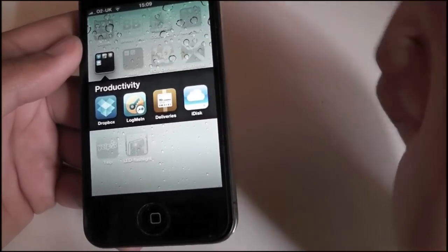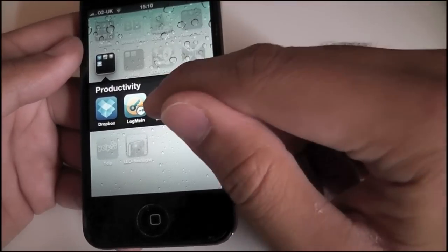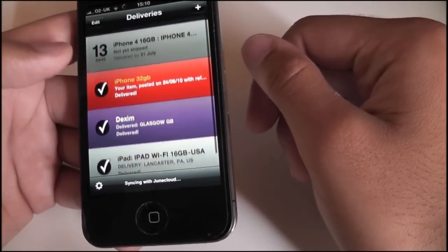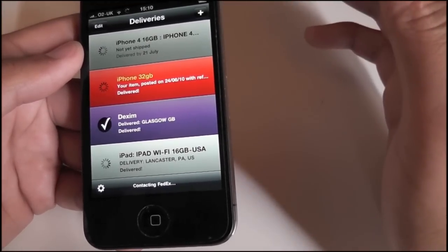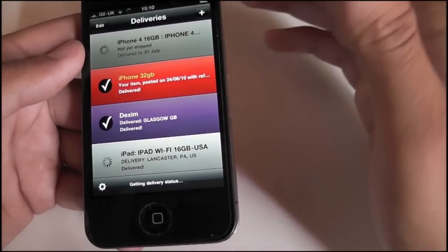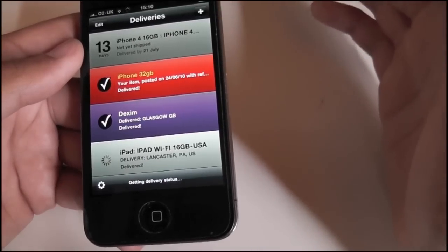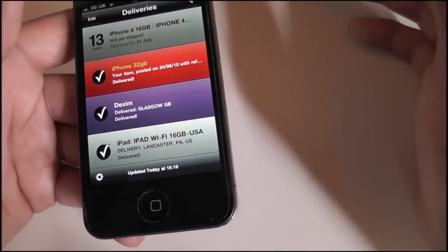Deliveries, if you do not have this application, you do not know what you are missing out on. Let's see if I can open this up and show you. So basically what this application allows you to do is track all your deliveries. If you are waiting for a parcel, instead of going into the UPS website or the FedEx website and putting the tracking code in, and throughout the various times of day clicking on the refresh button, that can be annoying.